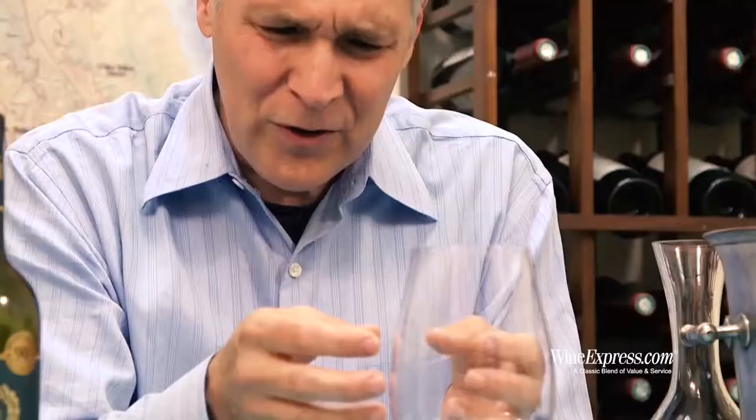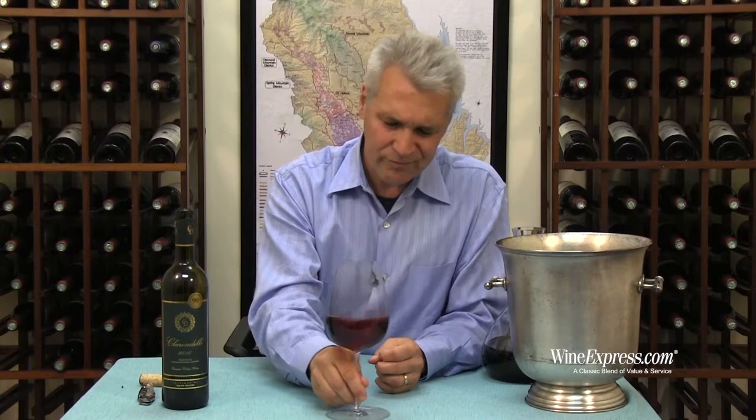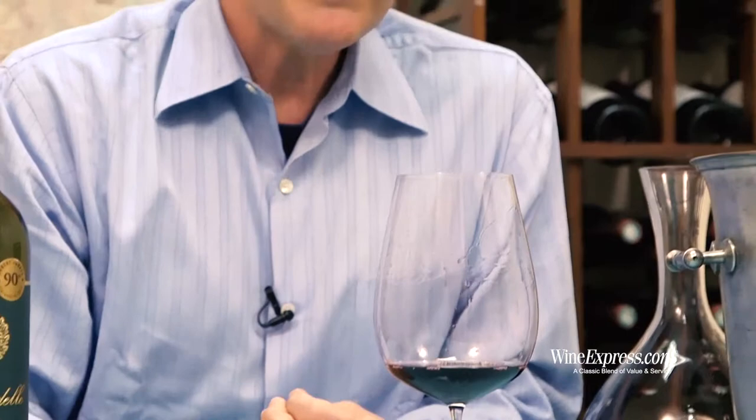You get those sweet notes from the black currant. Get some of those sort of more savory, black olive notes. And then you also get these sort of earthy tones, more tobacco-y, woodsy. And it all really comes together. Get a nice lingering finish. A little hint of licorice on the finish.